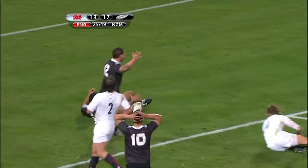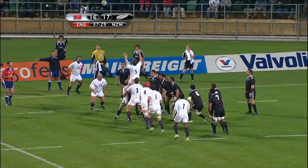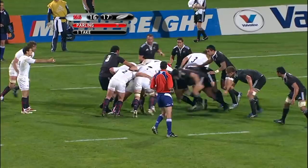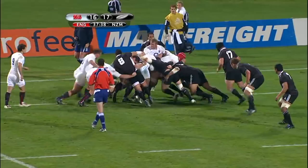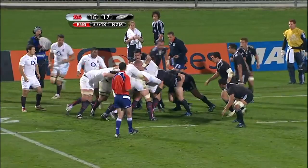Noticed that there was nothing in behind. Luke McAllister, I thought, was the one who was going to get there first, but Gere came from the outside. 22 full caps and finds Parling. Good counter drive again from the Māori. And they're holding them up well and truly. And someone in there has got his hands on. You see Liam Messam reaching through there. They could get a turnover here. Oh no, England have managed to smuggle it back, but they've lost ground.